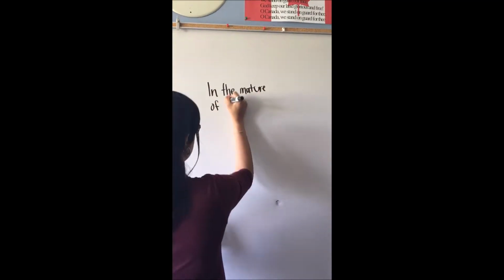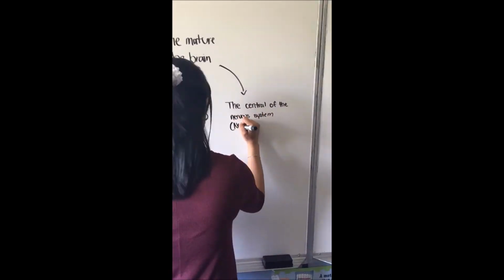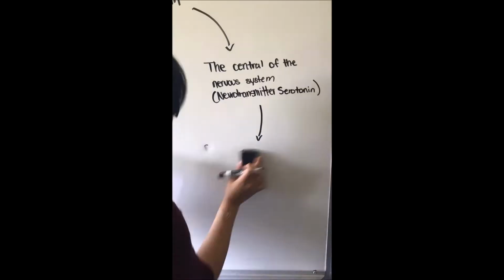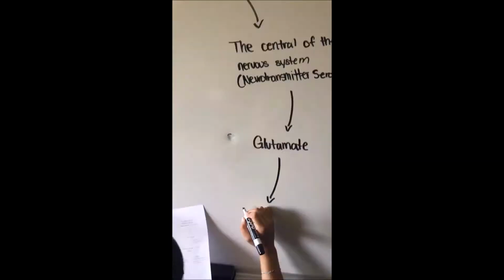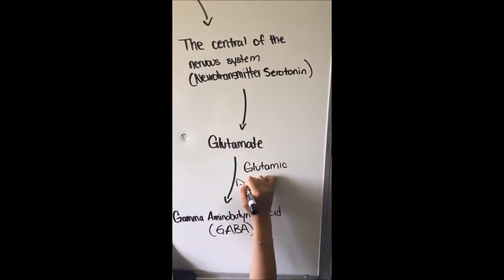After it enters the brain, lorazepam enters the central nervous system, CNS, where it causes the neurotransmitter serotonin to release glutamate. The glutamic acid decarboxylase present in the CNS turns glutamate into GABA. GABA then binds with its two receptors, which helps open up the ion channels.